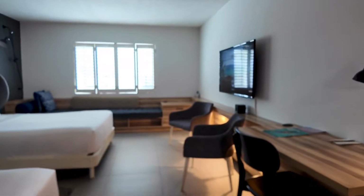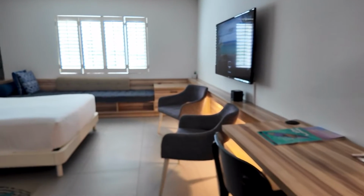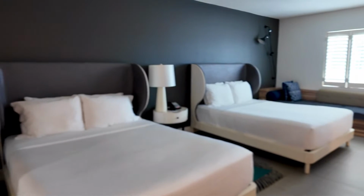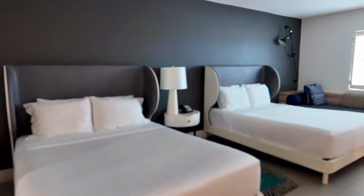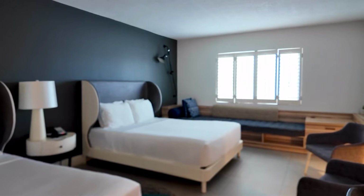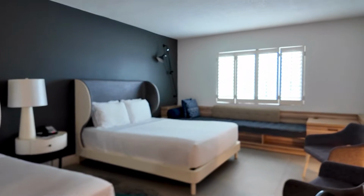First, let's explore the sleeping and living areas. There's a built-in desk with plenty chairs. There's 2 chairs there. There are 2 lovely queen beds with modern bed frames. To the end of the room, there is a built-in couch window seat area with cubby space underneath for additional storage.